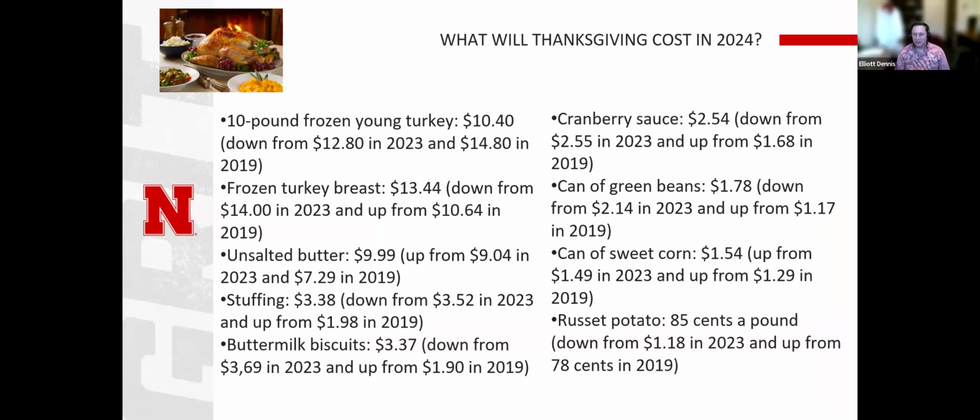You can start to delete a lot of these items. You can say, nope, I don't really eat stuffing, so there's that cost reduction. I make my biscuits from scratch, so it's not going to cost me that. You can think of a lot of things, but this just gives you a broad barometer for what it's going to cost and what might be in that menu.